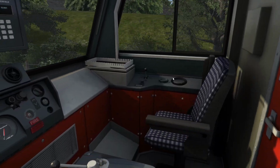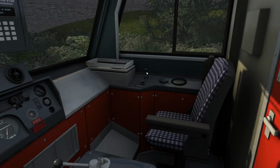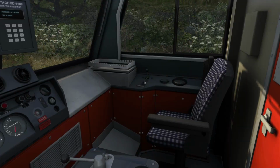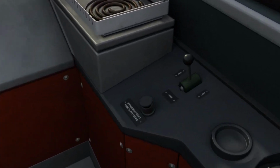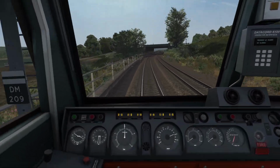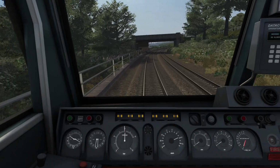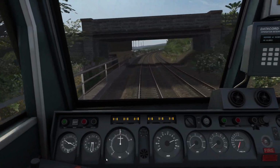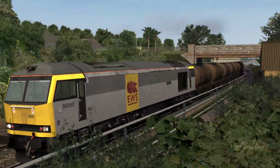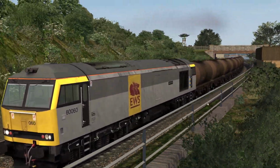Aside from that, you've got obviously horn on your side, and what looks like a DSD holdover, emergency brake plunger, and you've got the hot plate. Tap tap. Hot plate cooking. We're on the 80 limit. We don't really care because we're limited to 60. We are looking good though.